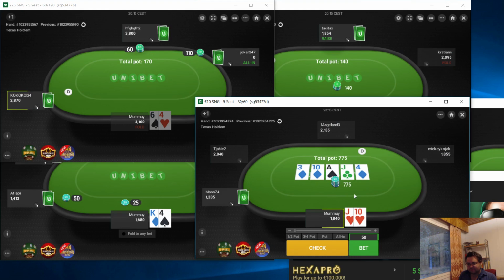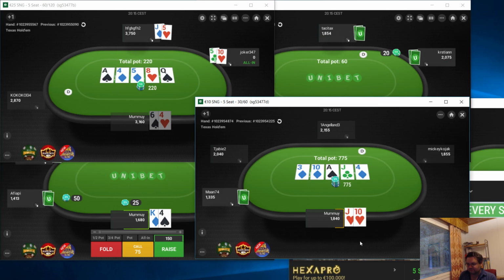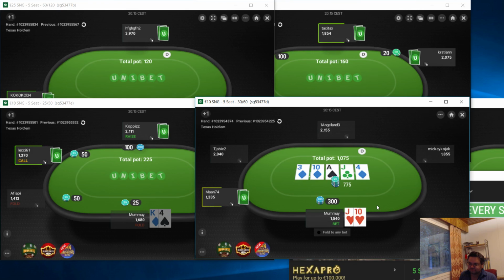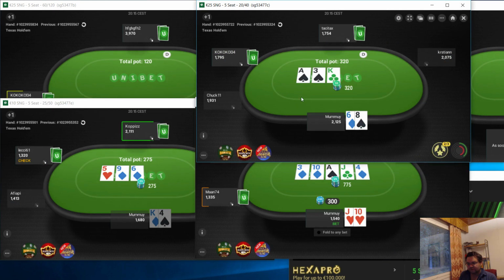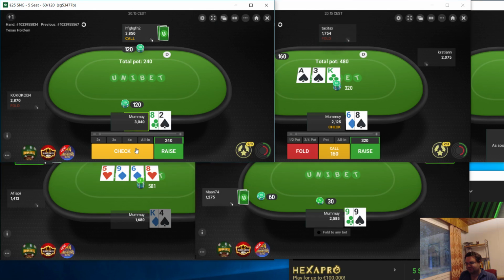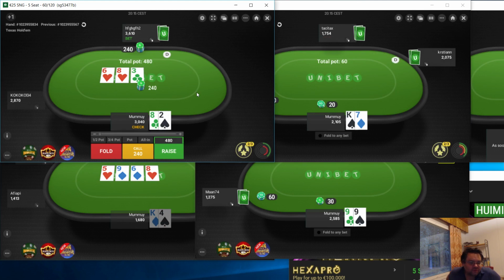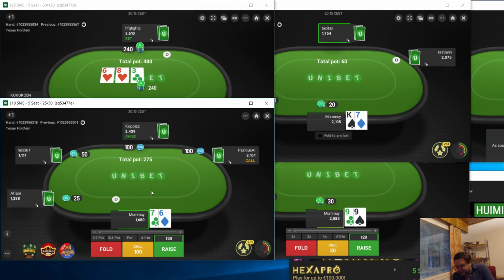Well, I didn't want to see a diamond here, but I'd still go for a sort of blocker bet. We can still get some value from AX hands often enough. And at the same time, if we check and he bets big, it's going to be a pretty nasty spot. Yeah, I know about that.